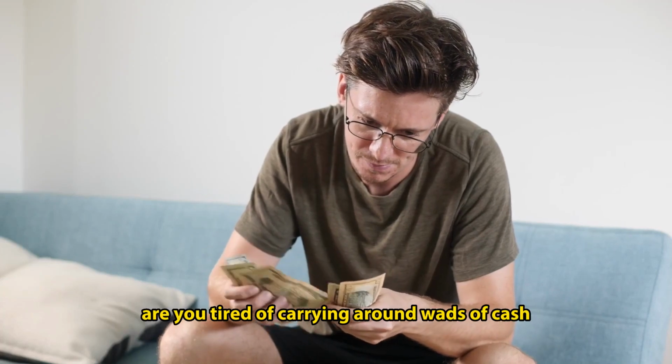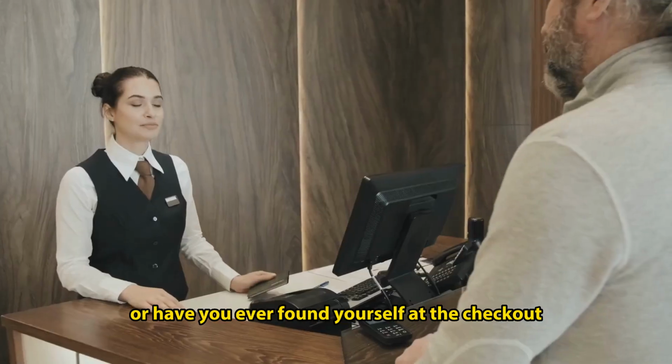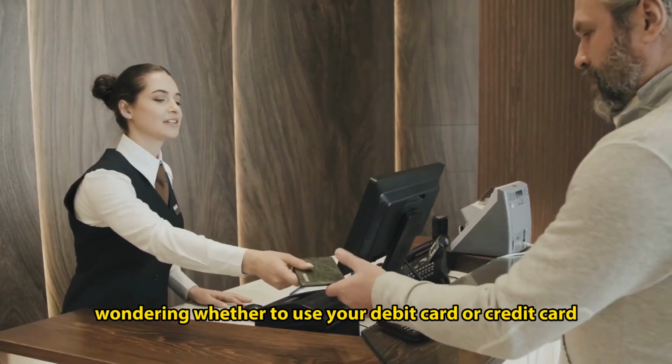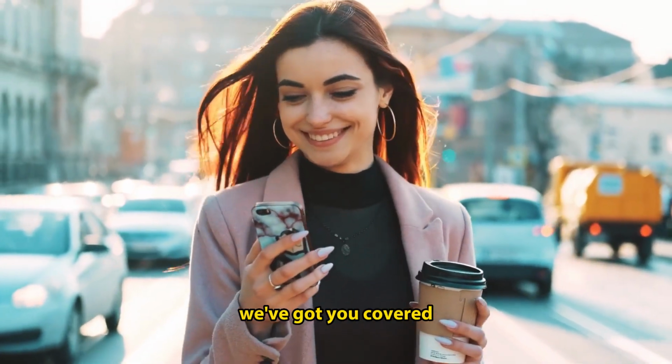Are you tired of carrying around wads of cash like a gangster from the 1920s? Or have you ever found yourself at the checkout, wondering whether to use your debit card or credit card? It's a common dilemma, but don't worry, we've got you covered.